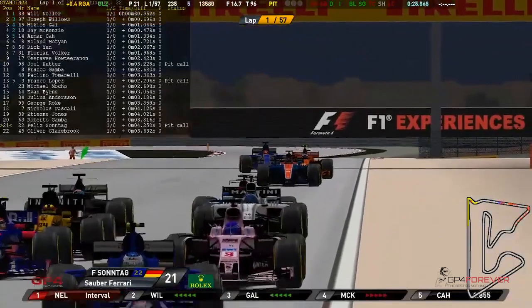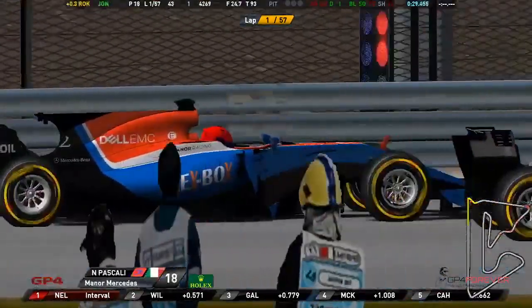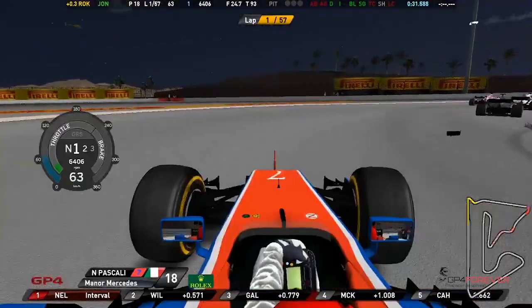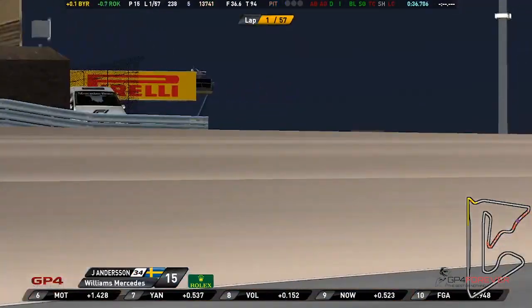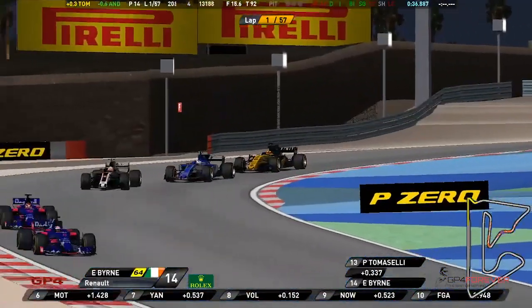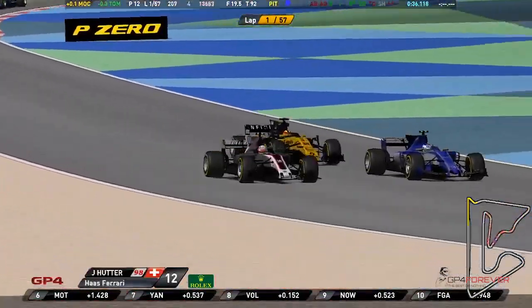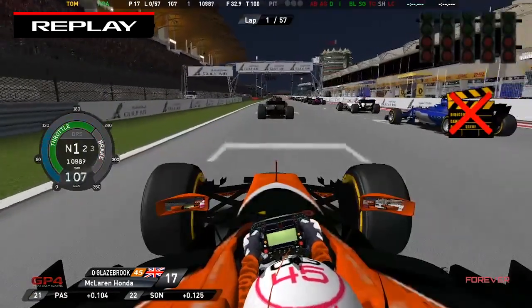Berta Gamba has got through. Felix Sontag has got damage. So Glazebrook is the only one out at turn 1. There usually is something that happens at turn 1 in Bahrain. There's debris flying about all over the place. Roberta Gamba's got damage. Has anyone else got damage? I can't quite see. And Joel Hutter for Haas has got damage as well. So what a nightmare start.